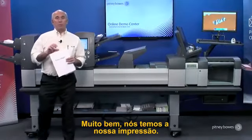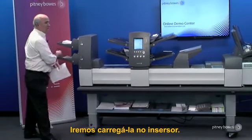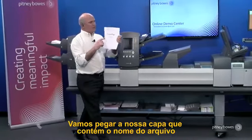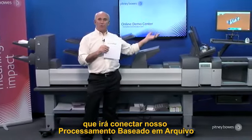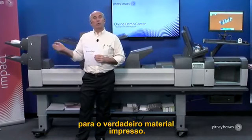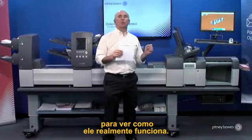All right, we have our print. We're going to load our paper into the inserter itself. We're going to take our cover page that actually has the file name that will link our file-based processing to our actual print material. Let's take a look at the file-based processing to see how it actually works.